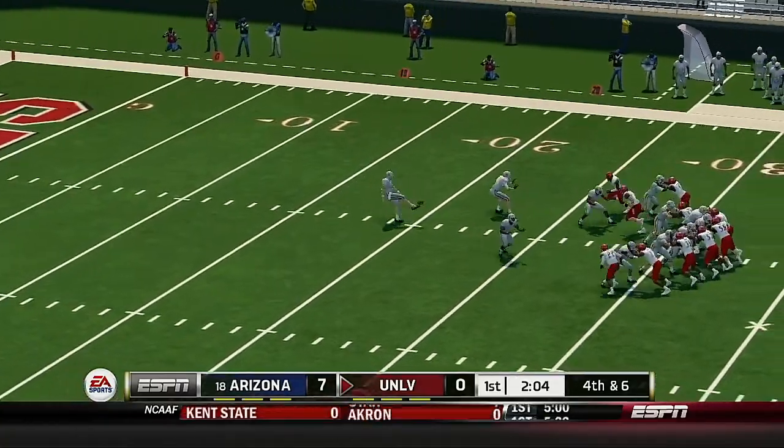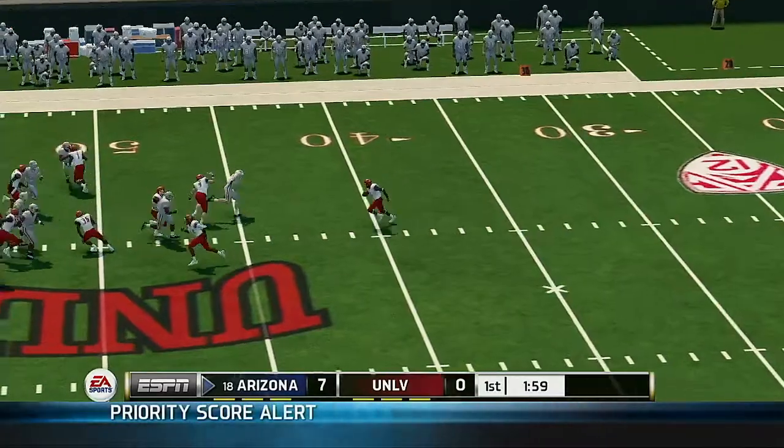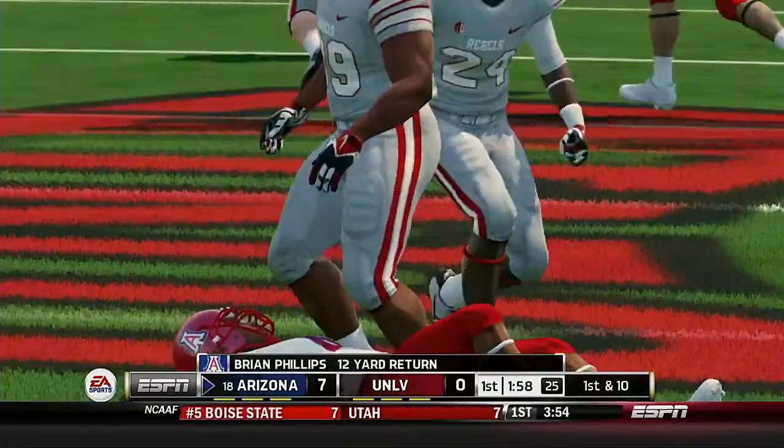This is a great punt-blocking team, and it looks like they're going to try to get to this one. He makes it to the 45-yard line. That's how we do, D. That's how we do.